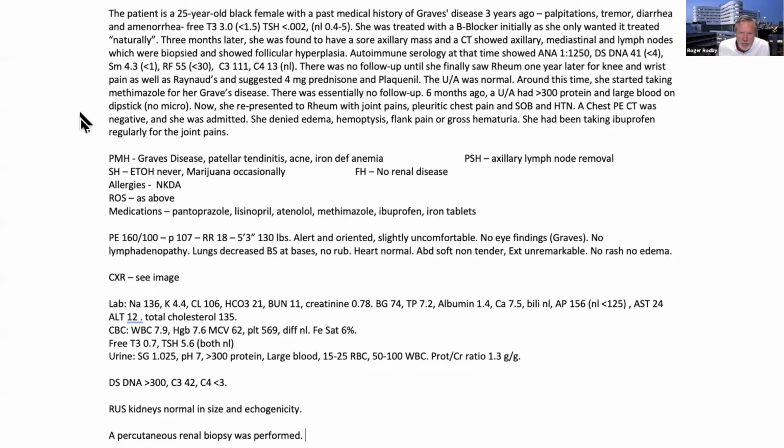She was treated with a beta blocker. Initially, she only wanted it treated naturally. She even at one point wanted to get some medical marijuana. And it's kind of relevant to this case, as you'll see, her reluctance to being treated.